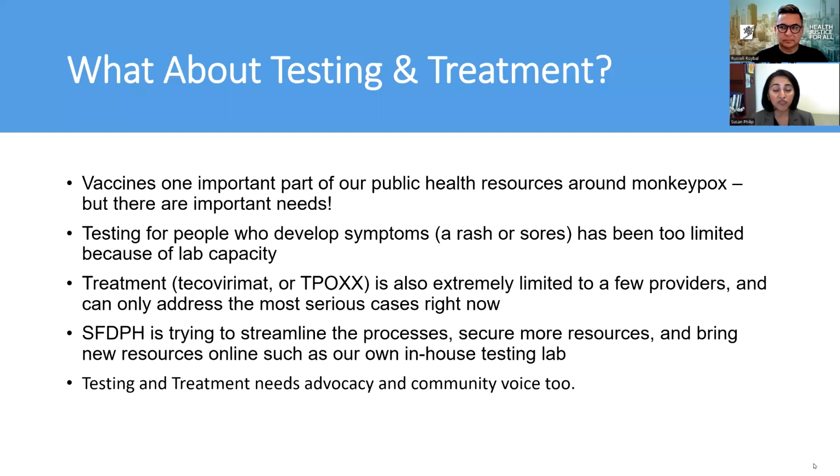We are trying as much as we can to streamline the processes where we control them, secure more resources, and bring new ones online, including our own public health laboratory to do testing. And these areas of treatment and testing need advocacy and community voice too, in addition to the important area of vaccines. Next slide, please.